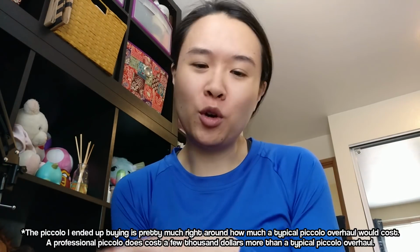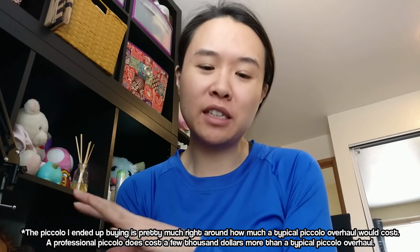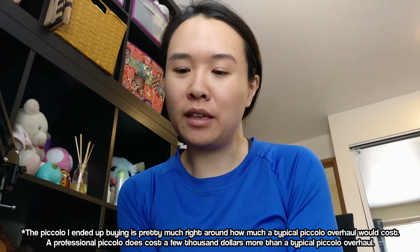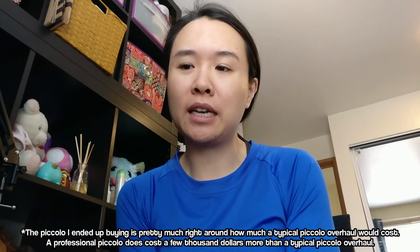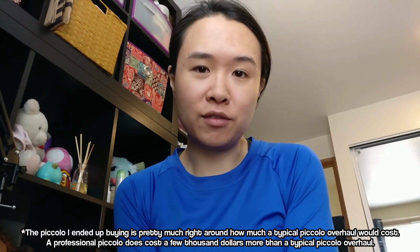The other thing is that while my Sonari would work just fine if one day I decide to have it overhauled, an overhaul and buying a new piccolo are generally around the same price, or very similar prices. So if I'm going to spend that amount of money overhauling him anyway, I might as well get a new piccolo that will not have the chance of cracking.